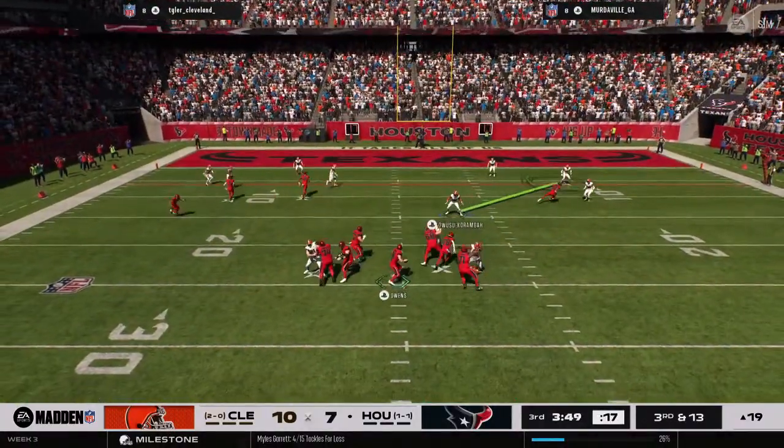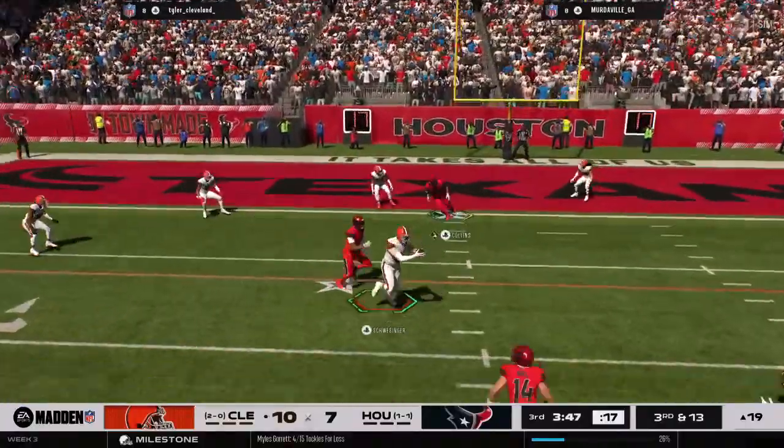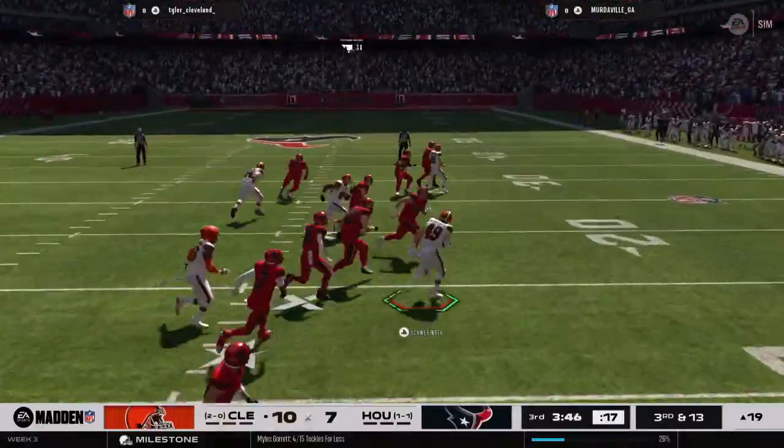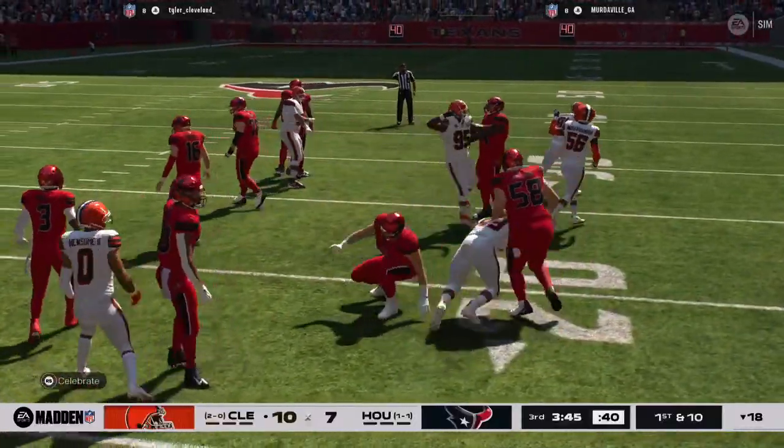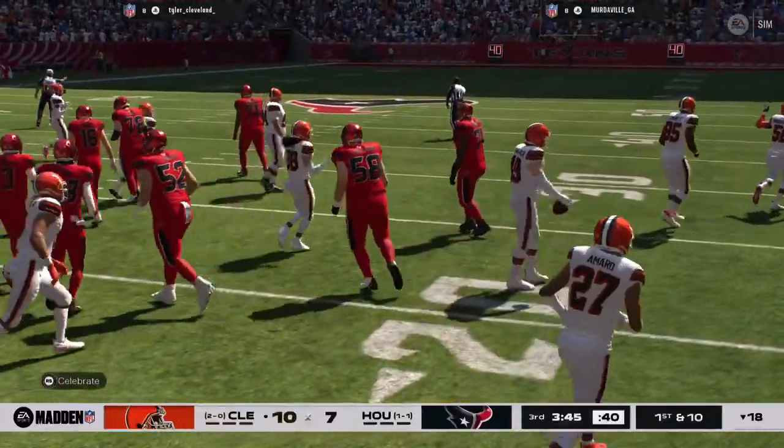Here he goes, 3rd and long. Oh, no, they get him yet again. And the Browns are going to have it after his second interception of the season.